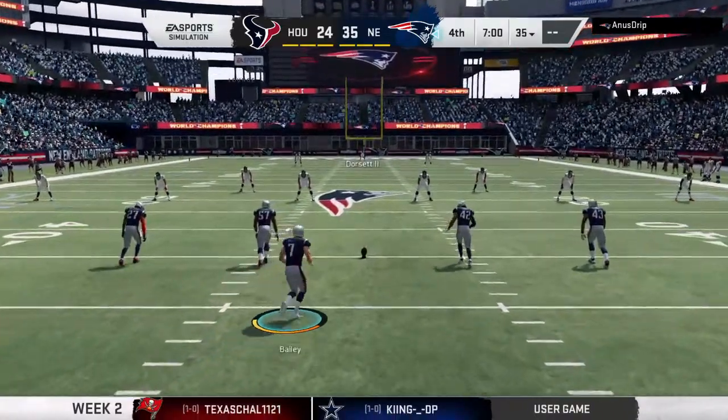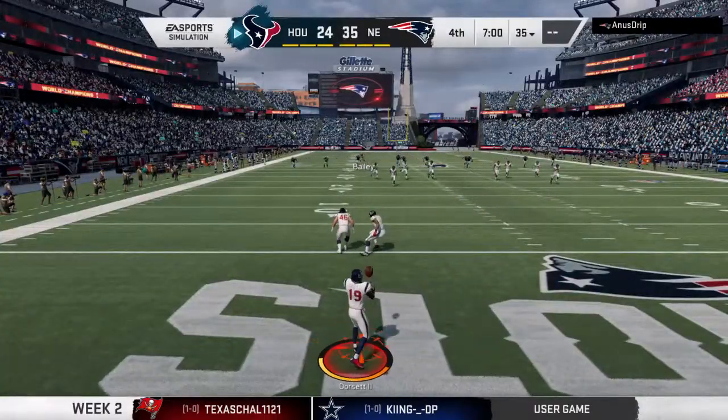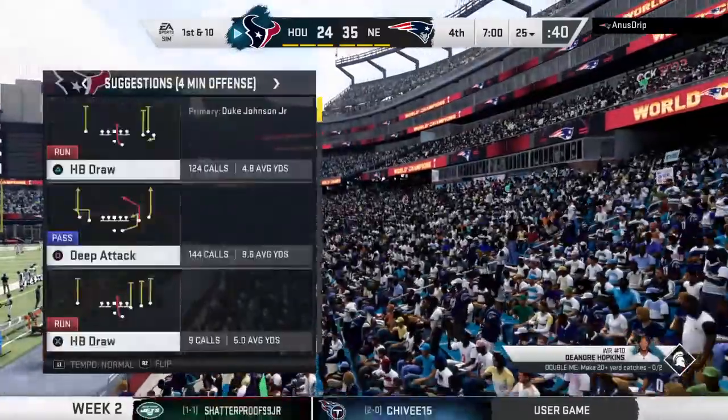Out is the kickoff unit as they run up and send this one away. Good work, boys. Let's go.